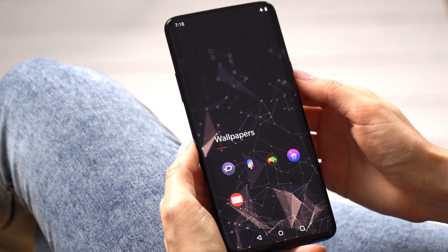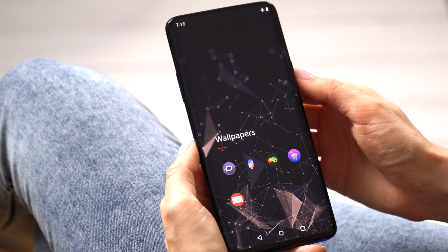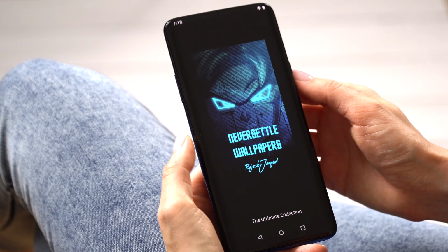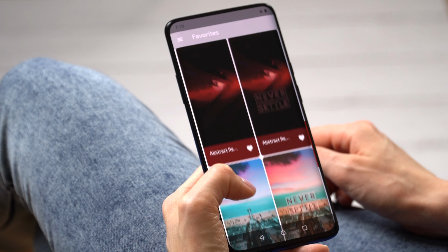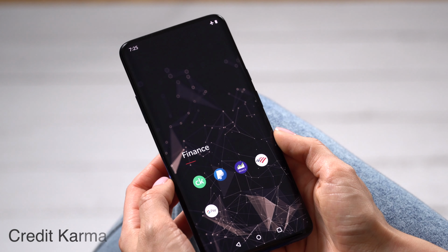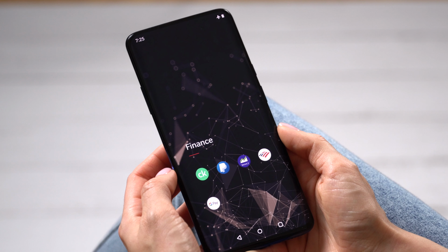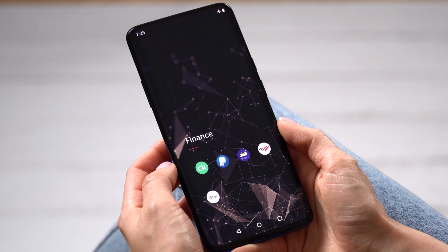I've tried so many different apps, but ultimately I stuck with Zedge, Wally, Everpix, Wardrobe, and recently I got Never Settle, which also has pretty cool wallpapers. Then I have my finance folder, Credit Karma to track my credit history, PayPal, Yahoo Finance to track stocks, Bank of America, and Google Pay.